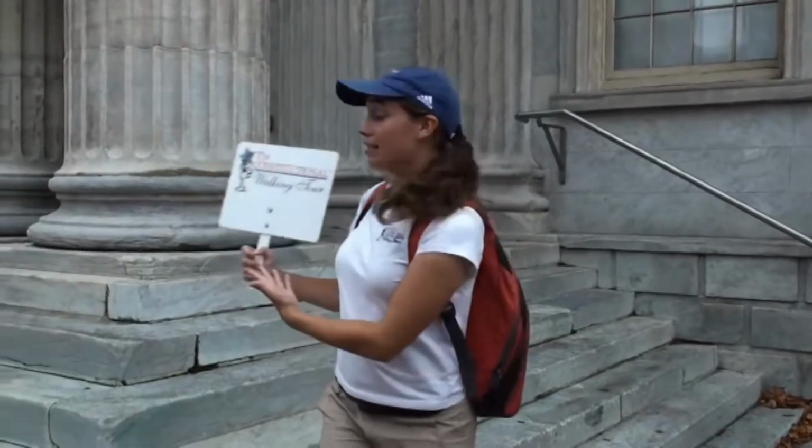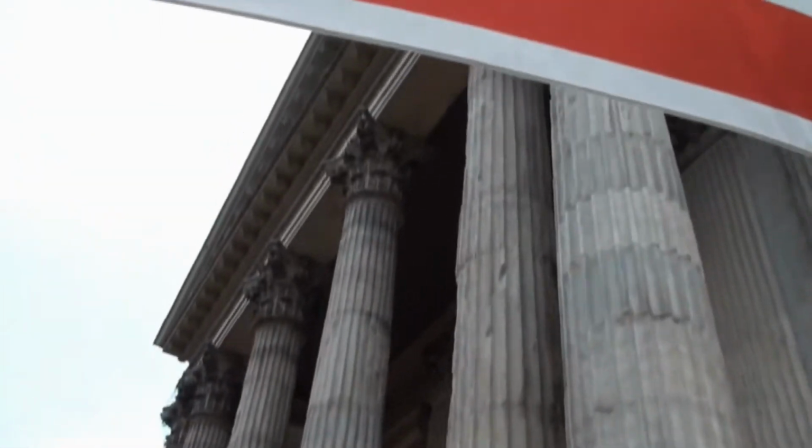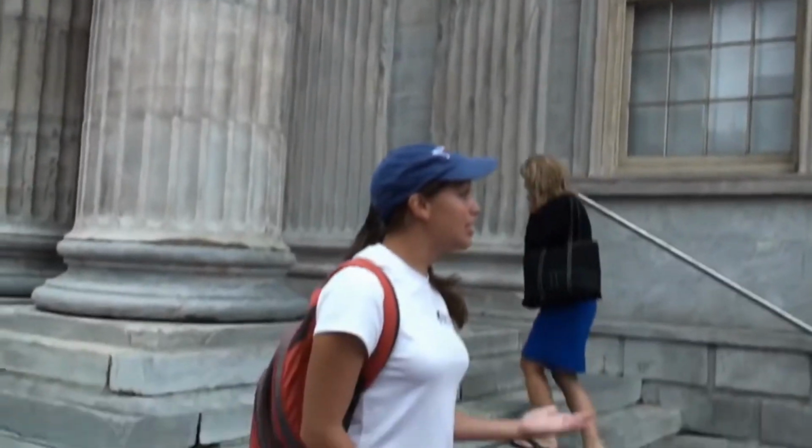All right, any guesses as to what this might be? First Bank. Nicely done. Yes, this is the first bank of the United States. Our first national bank. We used it to pay off debt from the Revolutionary War.